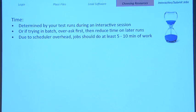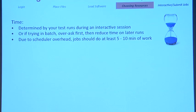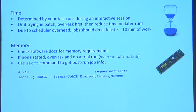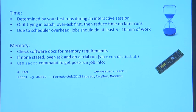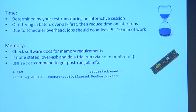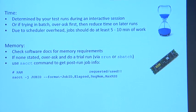So for time, over-ask, and then once you figure out how much time things take, because again, you're trying to run things interactively first, you'll actually have a good idea of how much time it takes. So then go back and ask for less. For RAM, your software should tell you how much RAM you'd use, but if it doesn't, and a lot of them don't, then you really need to figure this out on your own. One is, again, you get 4 gigs of RAM by default. So ask for 4 gigs, and then after your job is done, you can lower that number, because if you need more, somebody has to give up their RAM so you can have more.